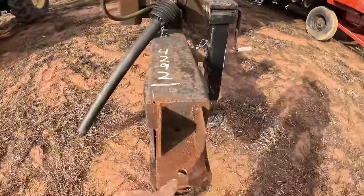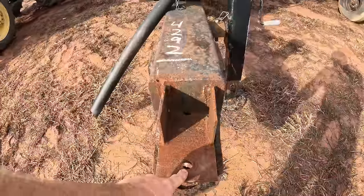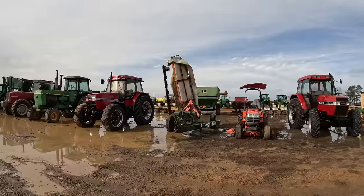How do you hook it up? With the smallest hitch pin you can find. Shoulda went a little bigger on the homemade hitch on the gigantic spreader.